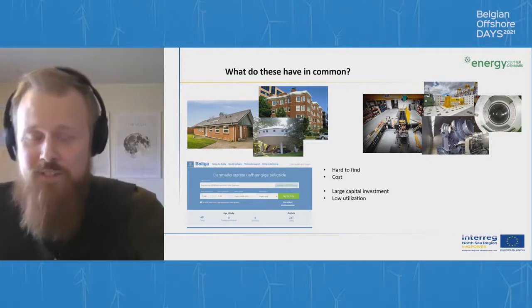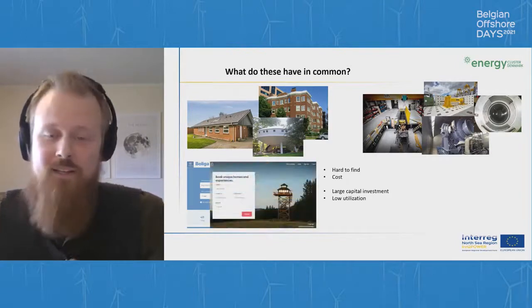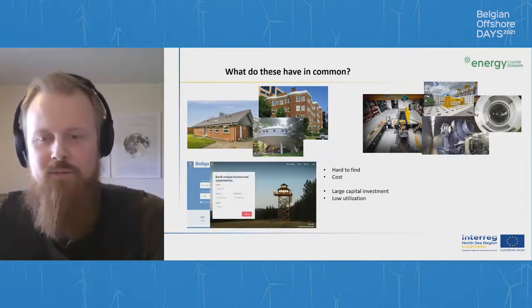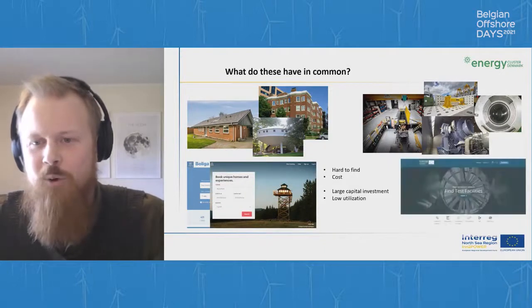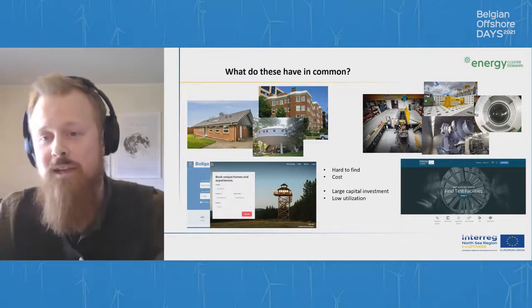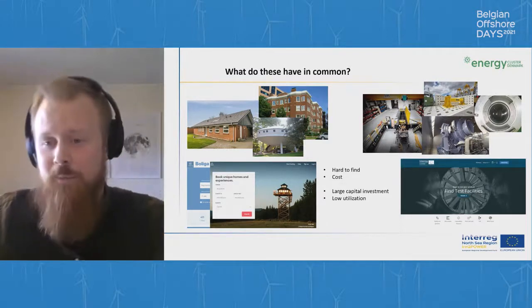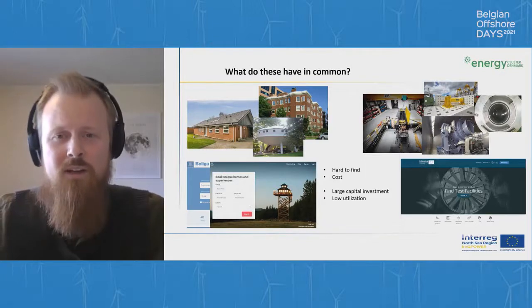If you compare that with test facilities, it's the same when I rent an apartment with Airbnb, for example. But if you want to get a good overview of test facilities, at least there didn't used to be any easy way to get that overview. And that's why we've made testfacilities.eu.